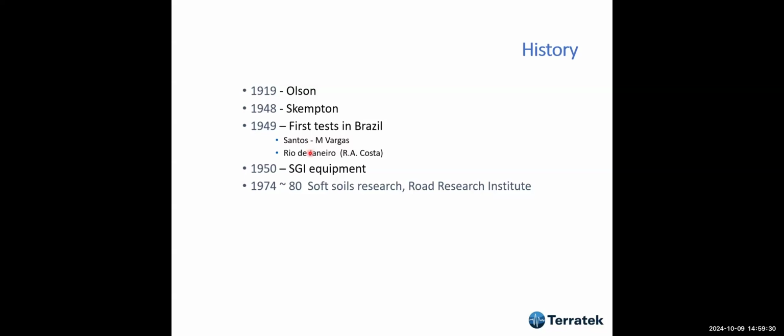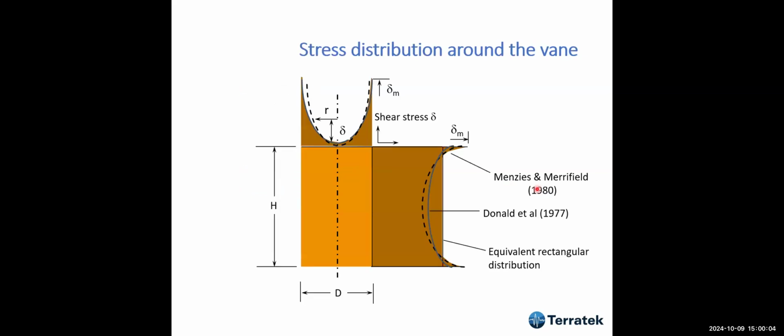I did an interview with both of them some 30 years ago, to try to find out who was the first, and they didn't know. So they started using that. In 1950, the SGI, Swedish Geotechnical Institute, launched a very good equipment. And from 1974 to 80, we did a very big research project financed by the Road Research Institute. I was part of that, and I'm going to talk about this later on.